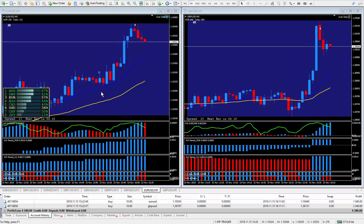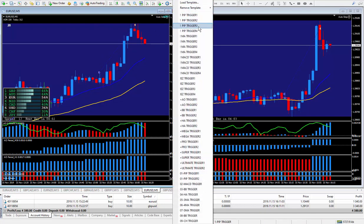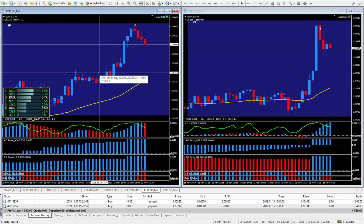So at about 10 minutes before the news came out at 8:30, after I analyzed the charts, I didn't have to drill down. The lights were clear. That's why I love my top 4 systems here. PIP Trigger I like the most, and the MACD comes close behind it, and the MA trigger along with the easy trigger. They all produce the same results, so it told me to buy, so it's exactly what I did. I bought at this cursor.